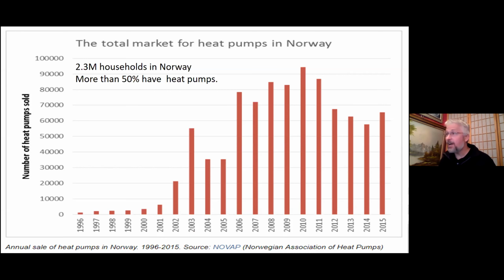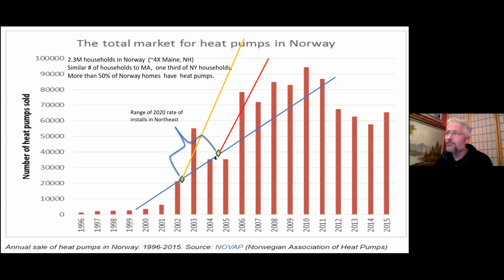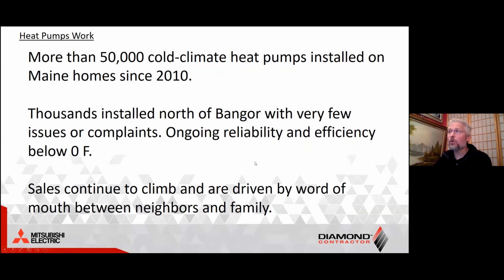So, in fact, Maine is really equivalent to this gold diamond in this general trajectory, the trajectory that we've seen over the course of the last 6-8 years in blue. And the legislative objectives of having 100,000 heat pumps installed in the next, well, it's 4 years now, is really highlighted by this red line, which is a much steeper climb, but we're seeing it. It's happening right now, and it's not inconsistent with the kind of growth rate that happened in Norway a decade ago. Okay, so we're seeing sales continue to climb on our side.